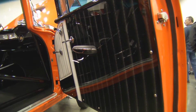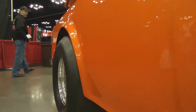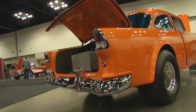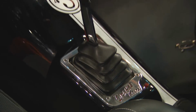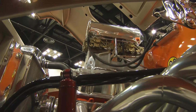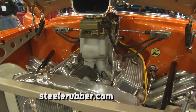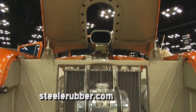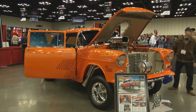I drive it regularly, so I can't just have a drag-only car. I got to be able to use it on the street. Makes more sense to me, and I'm not Daddy Warbucks, so I gotta have a multi-purpose vehicle. You know, I'm having a blast with it. It's been 10.46 at 128. It goes faster every time we've been to the track, so we're still tuning on it. The car is all steel, all real glass. Weighs 3,680 pounds with me in it, so it's heavy, but performs really well for a heavy car.